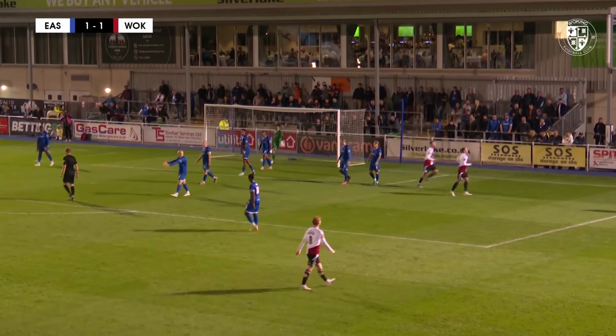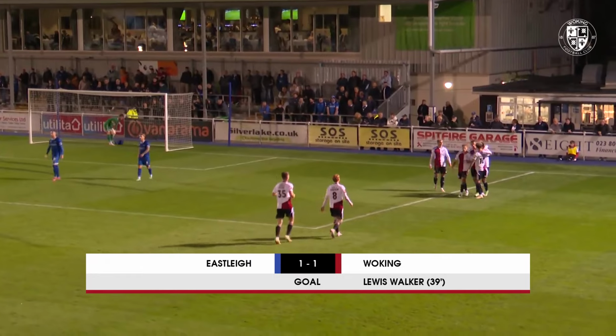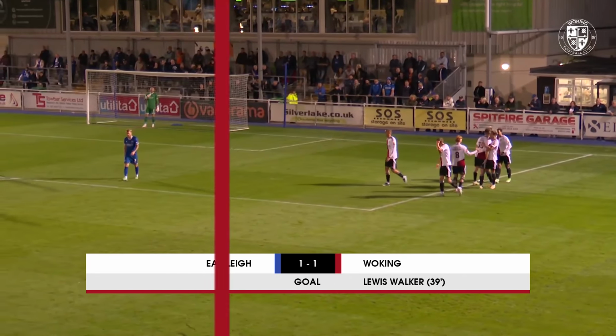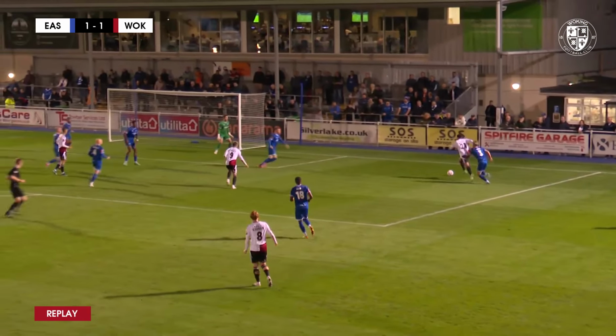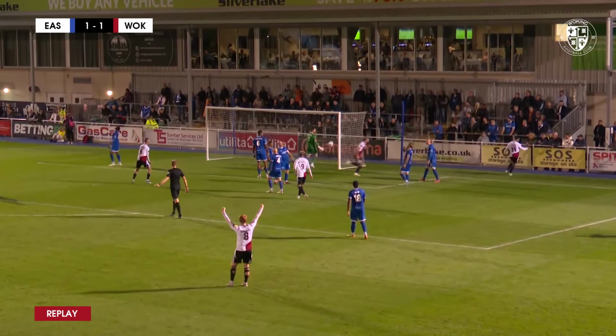And Lewis Walker was there three yards out. It was a lovely ball back, and he's not going to miss from that far out, and Woking have got themselves a deserved equaliser at the Silverlake. It's Eastleigh 1, Woking 1. Yeah, great goal. Eastleigh will be kicking themselves. They had so many opportunities to clear that, and they fumbled it, and then Woking took it.